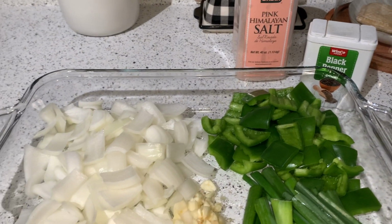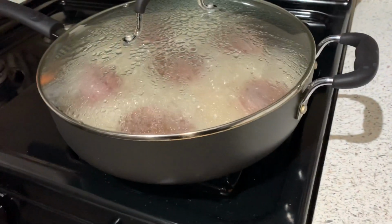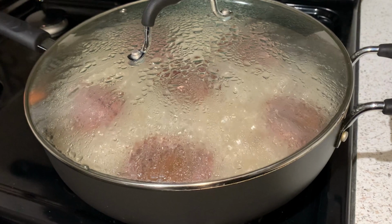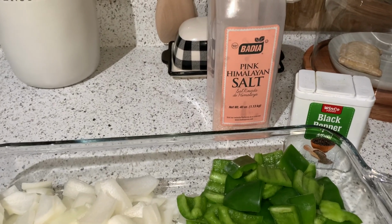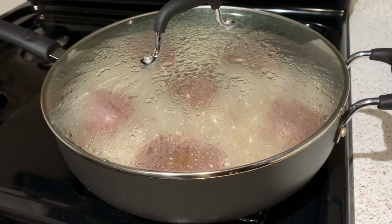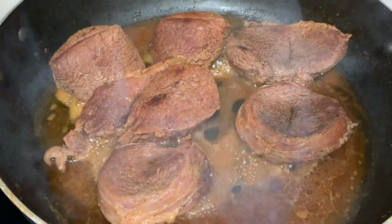And then I already have my steak boiling. Yes, I like to boil my steak before I saute it. That way it gets nice and tender. This works like a charm. I always do this. But I've just seasoned it with some pink Himalayan salt and black pepper. Once the meat is done boiling and it's tender, I'll go ahead and chop that up and then move on to the next step. Gonna stay in this moment.